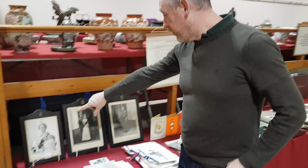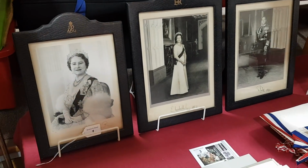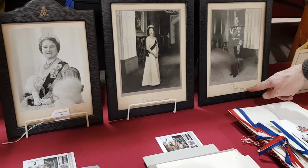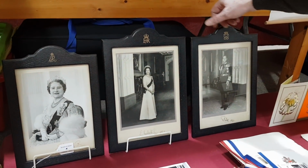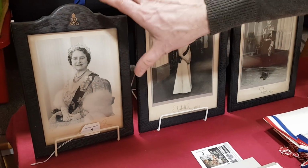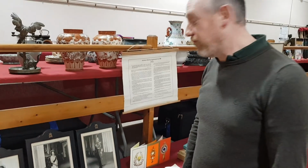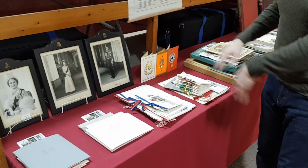You can see the first lot in the sale here: photos of the Queen, Prince Philip and the Queen Mother, and they've signed them as well in pen on the margin. They're 1980, all in their original leather and gilded royal photo frames. We're selling those as a set of three, estimated at 300 to 500. All this first collection on the table is from the same house.